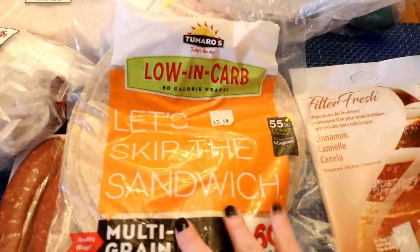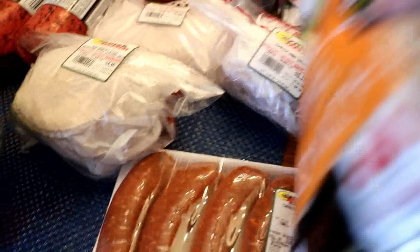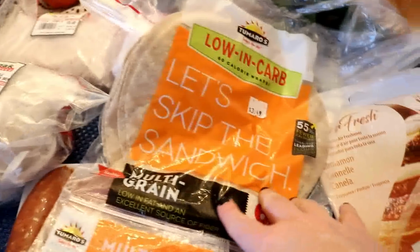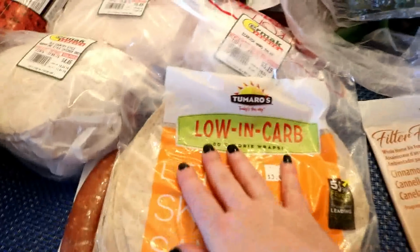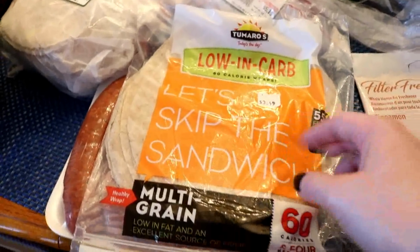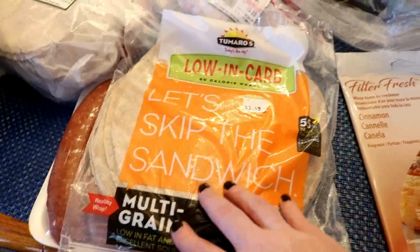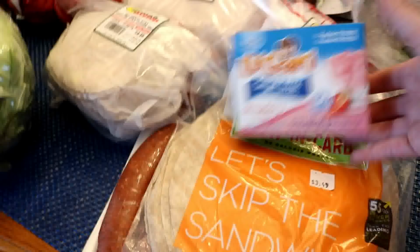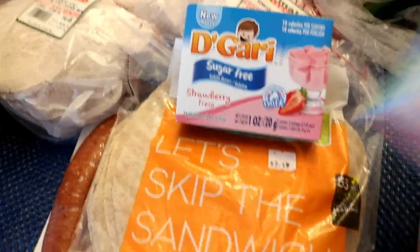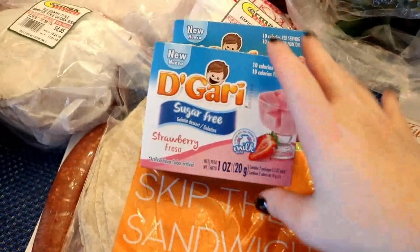Got these tortilla wraps. These are the multi-grain ones, and let me tell you, 4 net carbs. And they're just as big as the other ones. I do prefer the other low carb tortillas. I think they're a little bit more flavorful, but these are really low in carbs. I'm being really, really mindful. I got 2 boxes of this sugar-free Jell-O, just because me and Leo like it. It's a nice little treat for us.